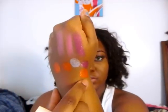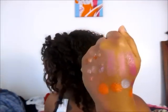What is this? No. Let's try this one. Okay. This one right here is called Mandarina, and this is by Milani, but this has been discontinued because, as we all know, everybody's been getting those Perfect Pretty Pout bags or whatever to do reviews on for us. So we all know that this particular packaging and lipsticks have been discontinued, but I really like this color, and it's right here. Very gorgeous orange color. Love it, love it, love it.